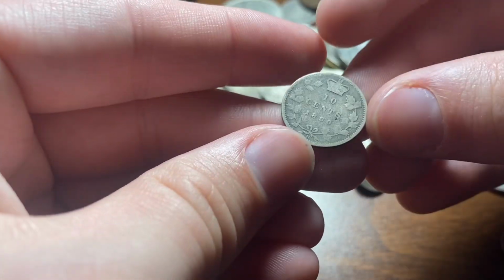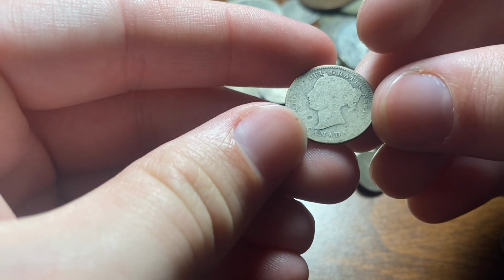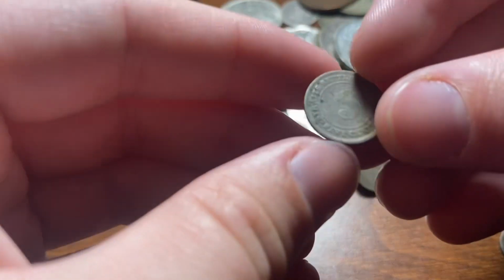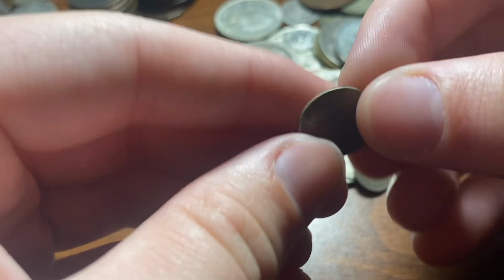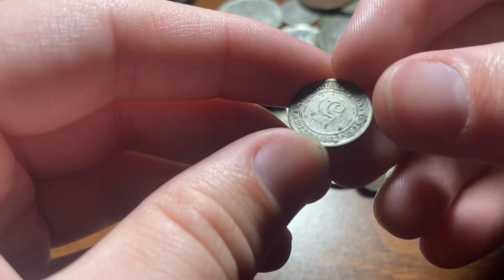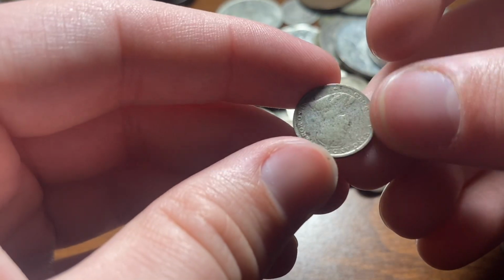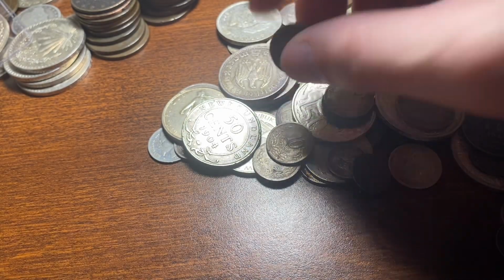Then we've got 1880 Heaton Mint, 10 cents from Canada, 92.5% silver. We've got 5 cents from the Straits Settlements, 1919. So this one, I'm actually not sure what percentage this is. Guys, let me know in the comment section. Is it 92.5% silver? That's what I would assume, but I'm not sure. Have to look that one up before we sell it.